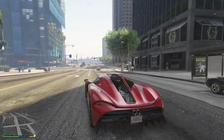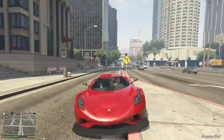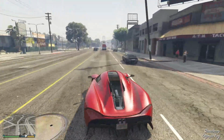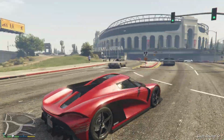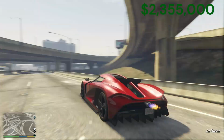Next one is the Entity MT. And this car is also really fast and fun to drive. Now this car has some good customization options, but not as much as other supercars in the game. Like this car here, obviously based off of Koenigsegg, it looks really nice. This car is expensive though, so I'll list the price there.